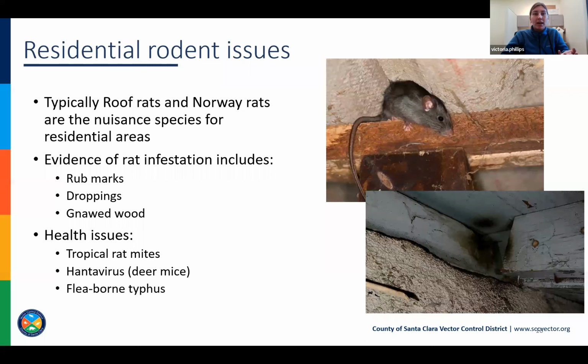I notice it as well with house cats, you'll see it on the corners of walls because they rub their cheeks on the wall all the time. So it eventually creates this black staining. You also see droppings, of course, as well as gnawed wood. A lot of times you'll see this outside on fence posts. You'll see posts are gnawed because their incisors constantly grow. So they have to chew to be able to keep them at a reasonable length.